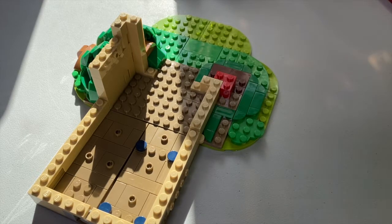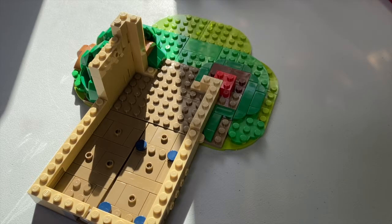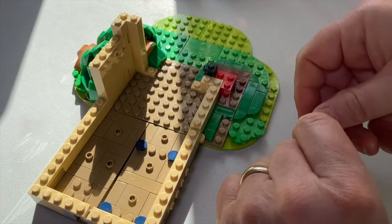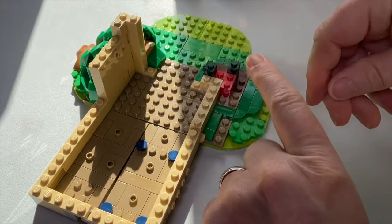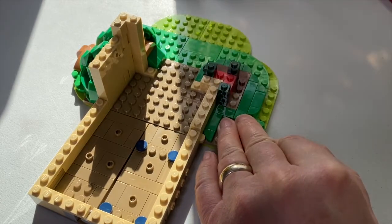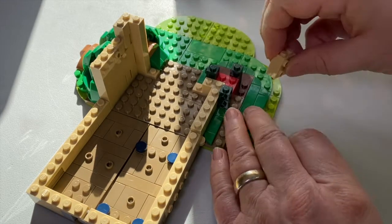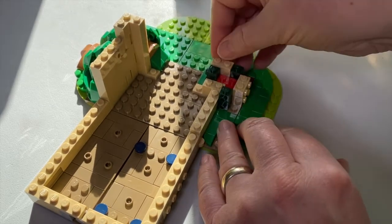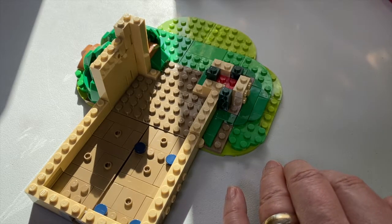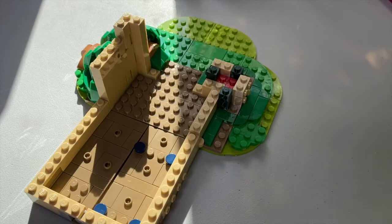Yes, this is an interesting discussion we're having here on Relax with Bricks. Very interesting. Oh, that's going there. That's there. That's there. Okay, thank you. That one's there. Thank you. That one's there. Thank you. We can turn the page.